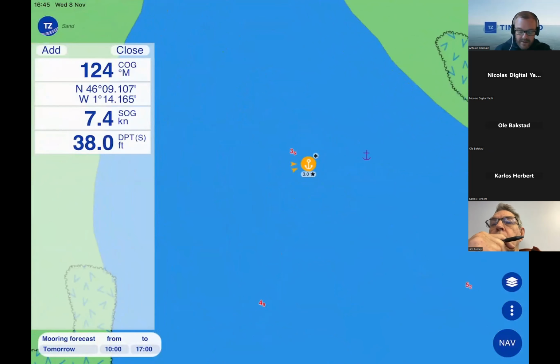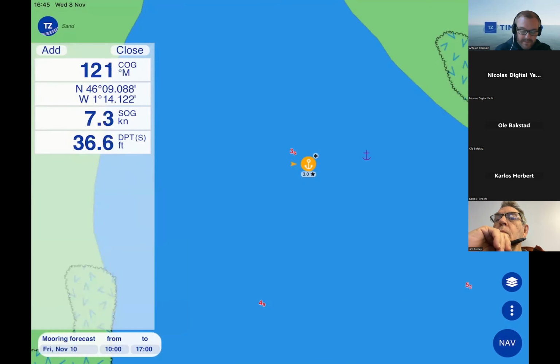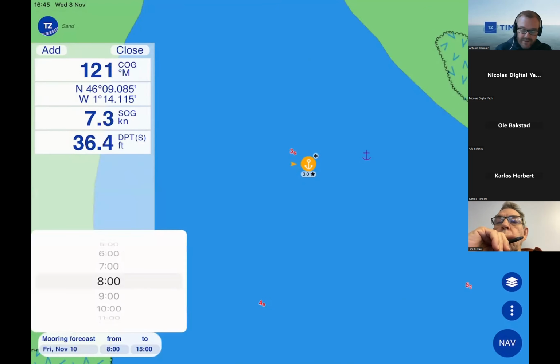So here I will have the mooring information concerning this location. If I go to another location, to search for an interesting one. Okay, this one is good. So this one is green, why? Because it's protected from the wind.